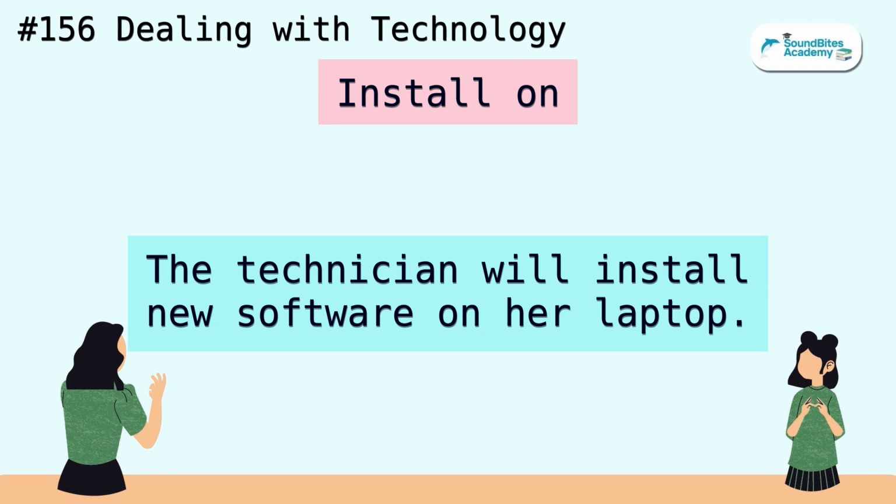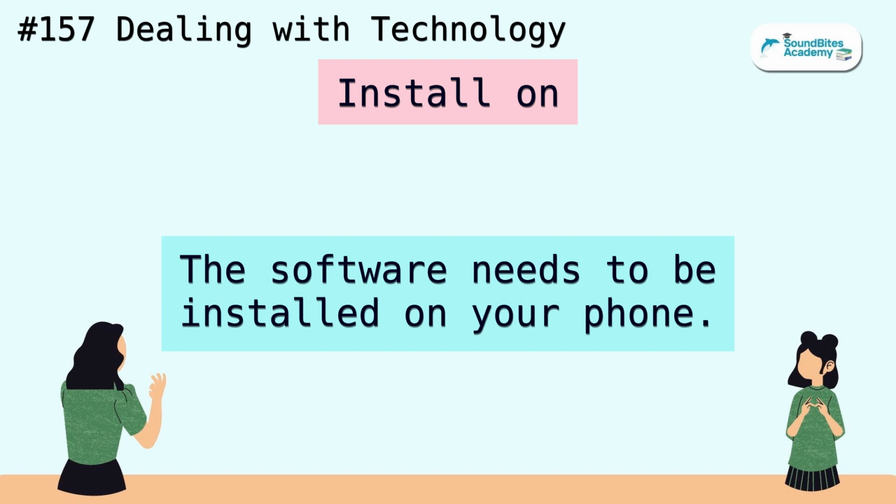Install on. The technician will install new software on her laptop. The software needs to be installed on your phone.